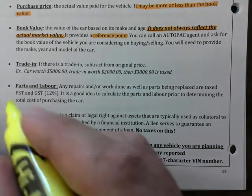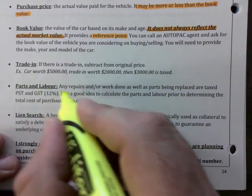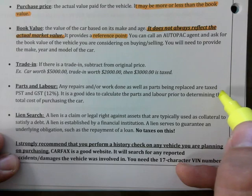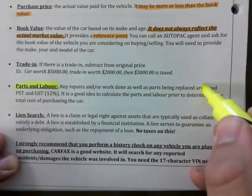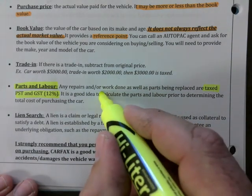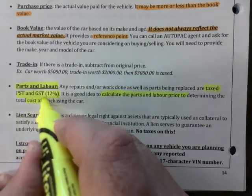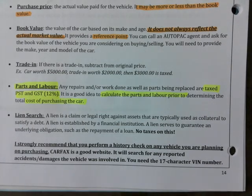Parts and labor, watch this. Parts and labor, any repairs or work done as well as parts being replaced are taxed PST, right? So P&L are taxed GST and PST, okay? It is a good idea to calculate the parts and labor, right? I will highlight that. Calculate parts and labor prior to determining the cost of purchasing the car. I would strongly suggest that, otherwise it gets a little messy.